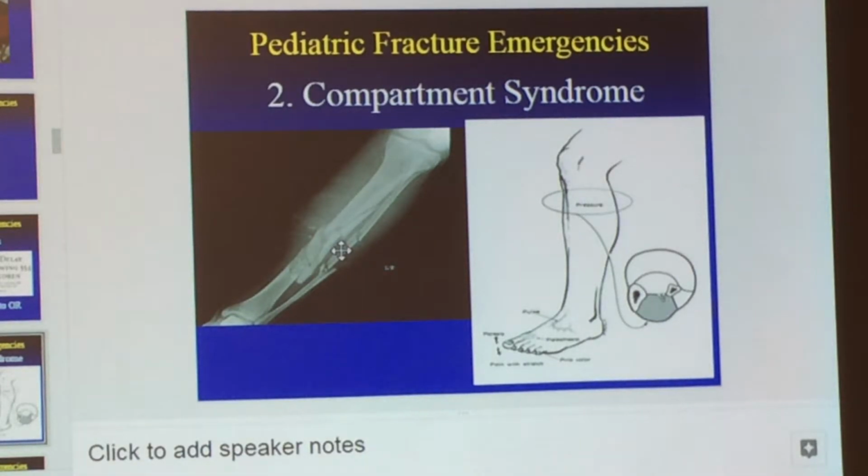It's not something that can wait till morning, but that's why we want to take off the splint, and why we want you to check the skin, not only for the open part, but also to check the compartments. They will obviously be swollen, but a kid that has a rock solid compartment in any area around that fracture, that's a red flag for compartment syndrome.